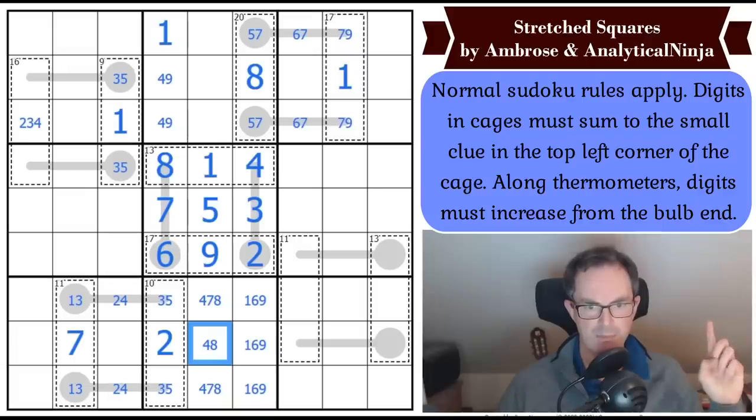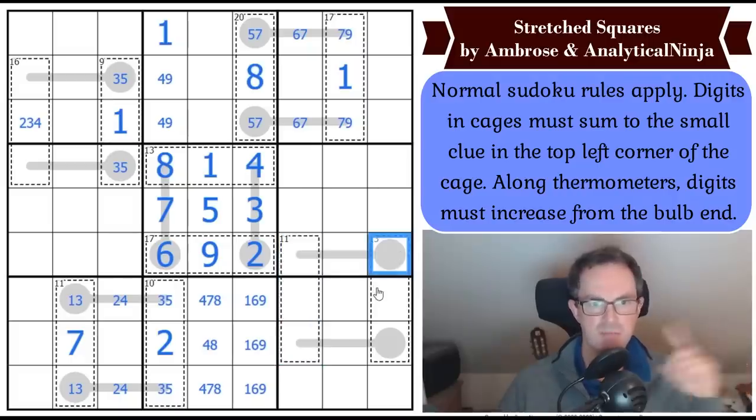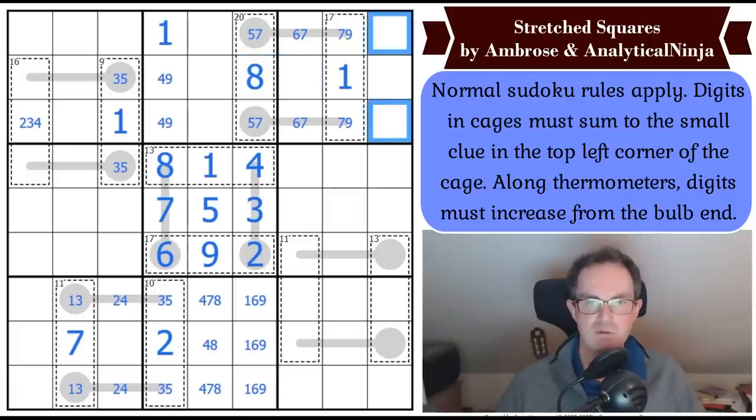Now, have I even looked at that square yet? I don't think I've looked at that square. That square could be interesting as well, because the bulbs are in the higher cage. So I am going to look at that in a moment. I'm just going to check whether I've missed something. Oh, I have. Look, Sudoku is placing an 8 in one of these cells, which is interesting. Hang on, I've got 2 sevens in this box. I've got too many sevens in this box.